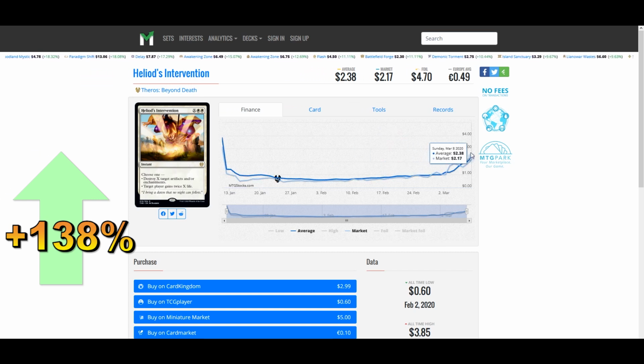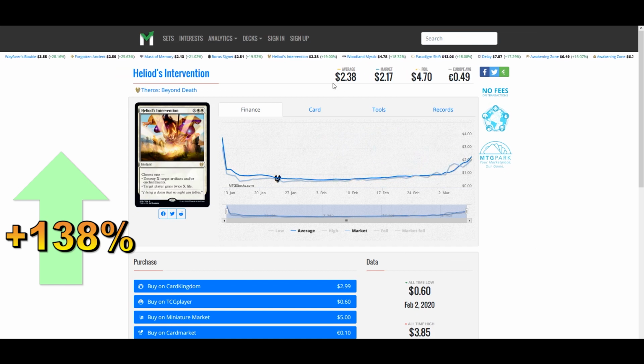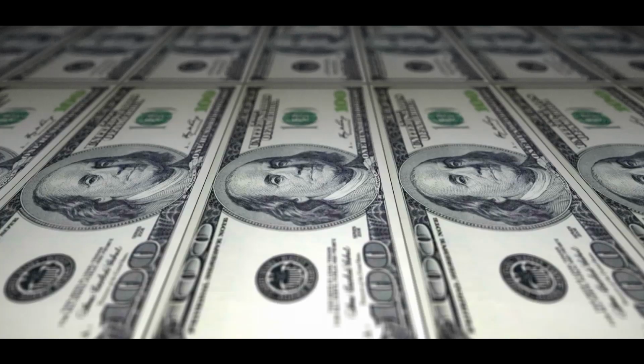Now, even though we're up 138% this week, I think that $2.40 is still a relatively good entry point for this card. And barring any reprints in some future decks, I think that this has a lot of long-term potential, probably hitting the $5 to $10 range in the long term. So still a good pickup at $2.40, and it was our weekly winner.